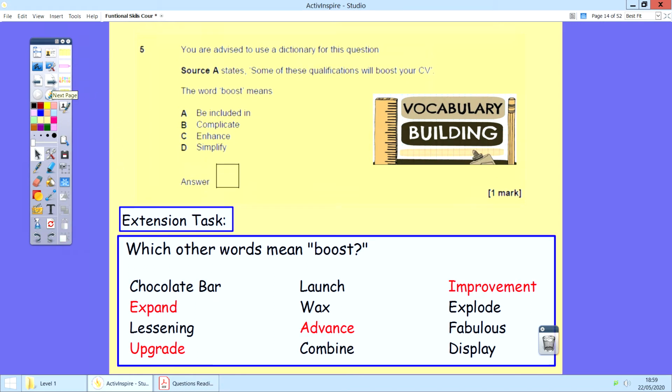Okay, I'm going to assume that you didn't cheat then. And so which other words mean boost? Chocolate bar, oh no, not the chocolate bar. Oh, well, never mind. Expand, upgrade, advance, and improvement. And if you got all four right, you deserve a chocolate bar. Okay, right. So next question then, my darlings.